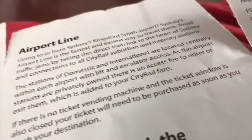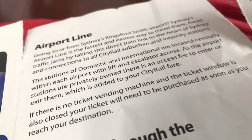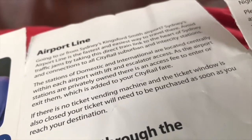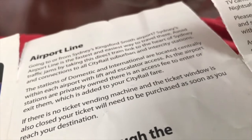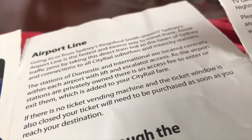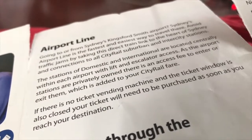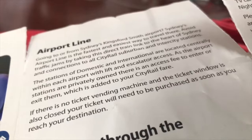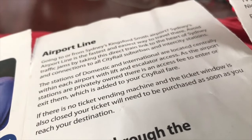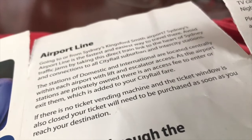So anyways, next, airport line. Going to or from Sydney's Kingsford Smith Airport. Sydney's airport line is the fastest and easiest way to travel there. Avoid traffic jams by taking this direct train link to the heart of Sydney and connections to all CityRail suburban and intercity stations. The domestic and international stations are located centrally within each airport with lift and escalator access.